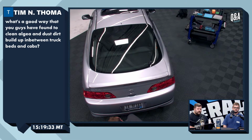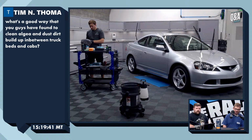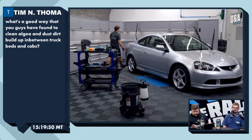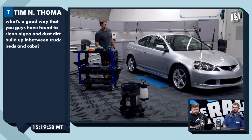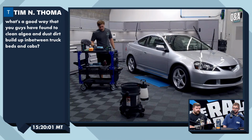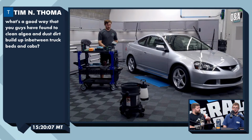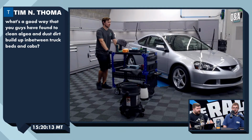Then I got Tim and Thomas here. He says, what's a good way that you have found to clean algae and dust dirt buildup in between truck beds and cabs? So you could do, I mean, pressure washer is great if you can get down inside there. You want to pre-treat everything with a decent APC. You want to make sure everything soaks pretty well. There's actually tools, like certain brushes that are designed to get between truck beds and cabs that you can use. Even just something like an easy clean detail brush will work pretty well.